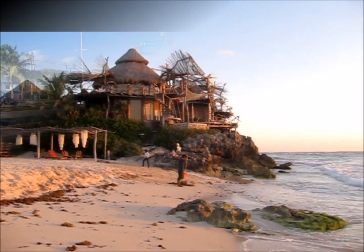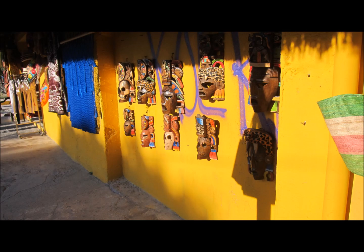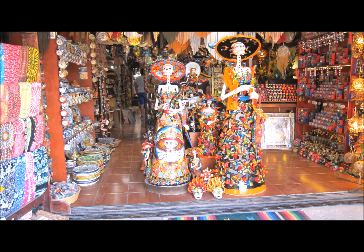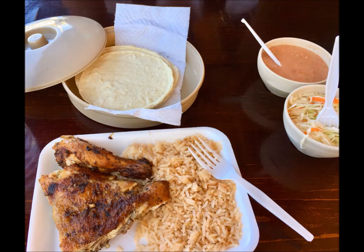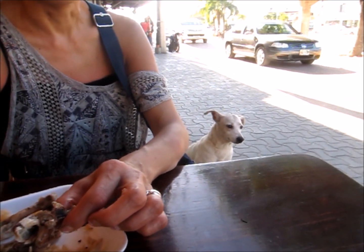The next morning after breakfast, for 20 pesos each, we took the local Colectivo to downtown Tulum for a stroll. Not as modern as Playa del Carmen, but a more laid-back feel with people biking everywhere. We sat down at El Polo Bronco on the main strip. It was just 50 pesos for a quarter chicken dinner, and it was delicious. Even the dog was lurking at this restaurant.